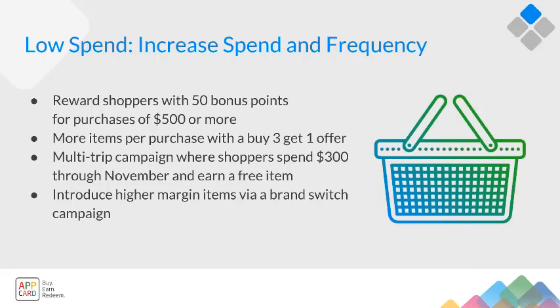For the low spenders, increase spend and frequency. So let's analyze whether their low spend is from low frequency or small basket size or both. Consider how to increase either one. Let's try to increase their average spend by giving bonus points for spending a minimum of $500. Get these shoppers to buy more items with a buy 3, get 1 free offer.